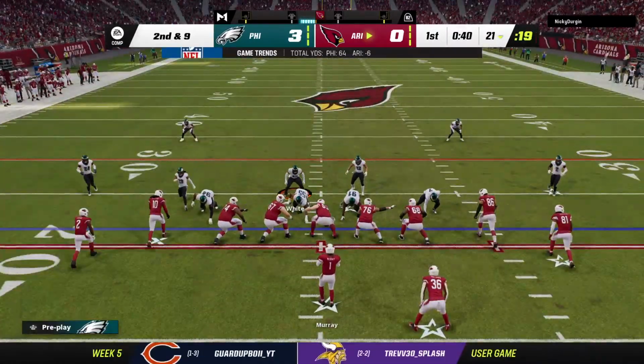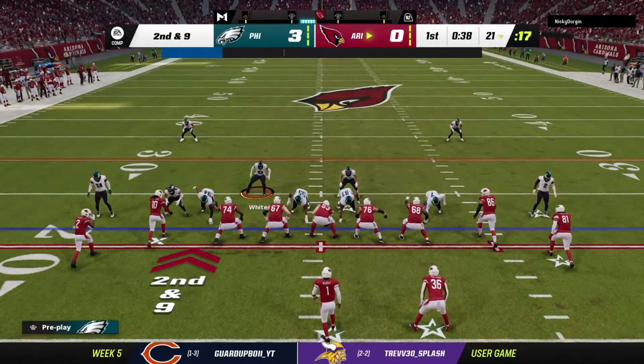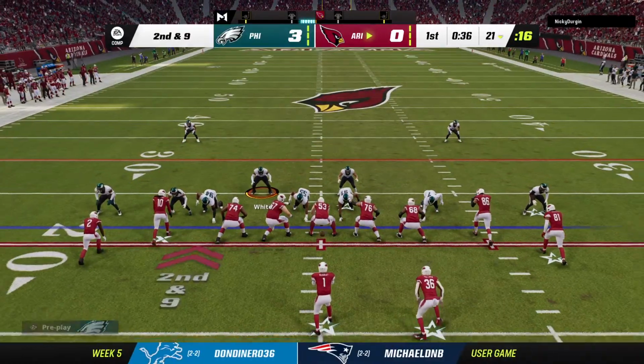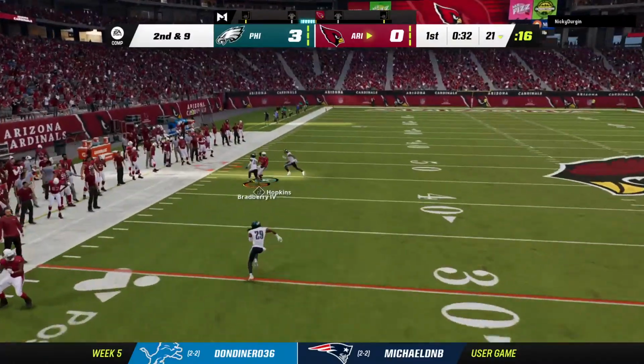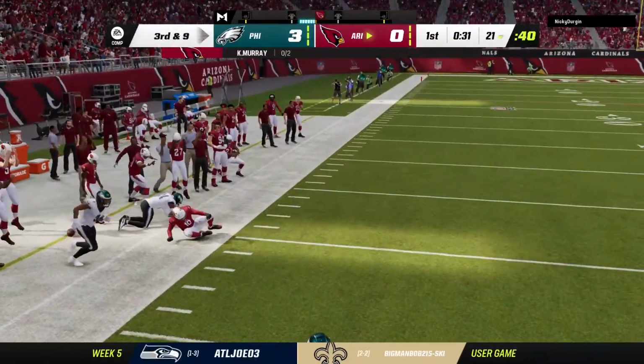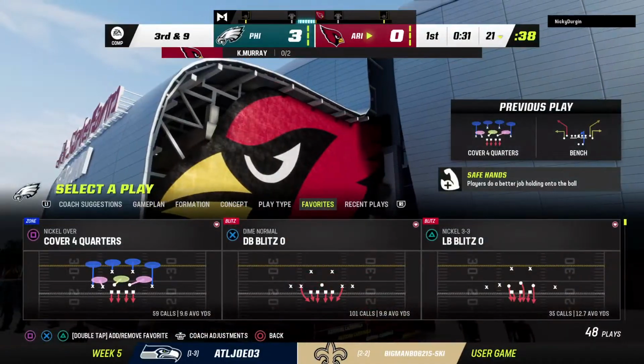Now they're ready to go. They've kind of got to look at them, got a sense. Let's see if they open things up a little bit. Let's see what the defense does here, too, after a good stop. A throw there, but that's going to wind up incomplete.